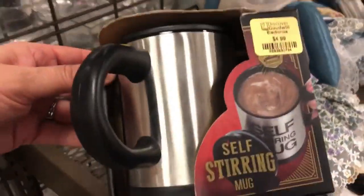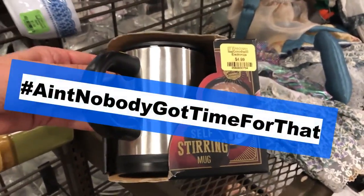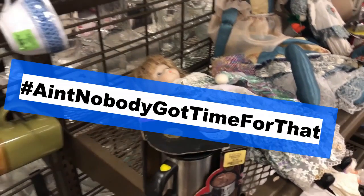But this one, look, self-stirring mug, because we're busy people, right? Self-stirring mug. We're busy. I ain't got time to stir my own mug.